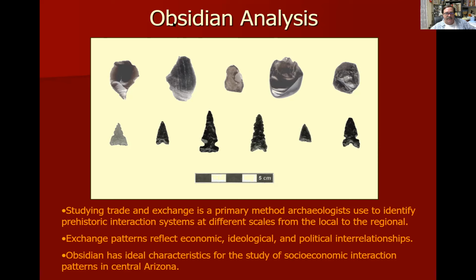And so when you find that on an archaeological site, you know exactly where that material was derived from through the use of EDXRF analysis. Gila River Indian community acquired a portable EDXRF over a decade ago. We've been using it to determine source locations for obsidian artifacts.